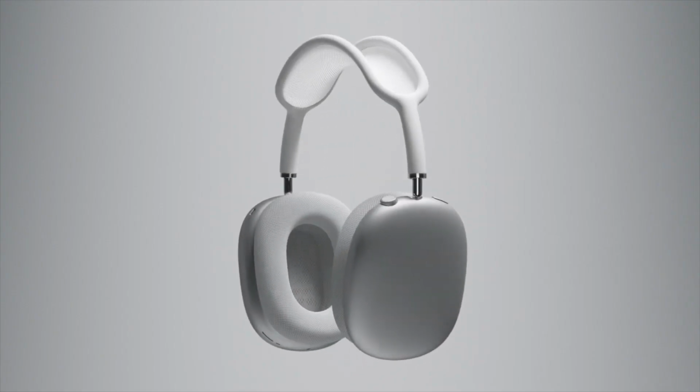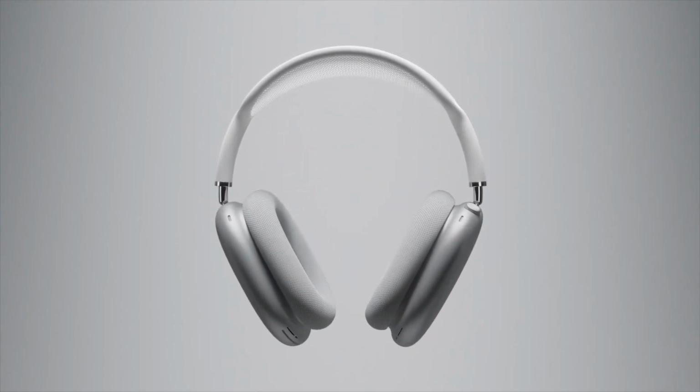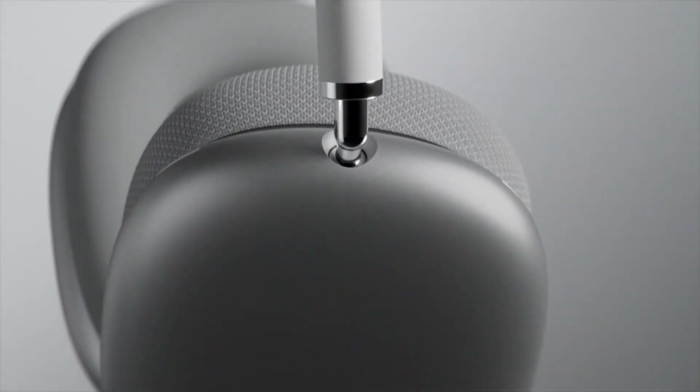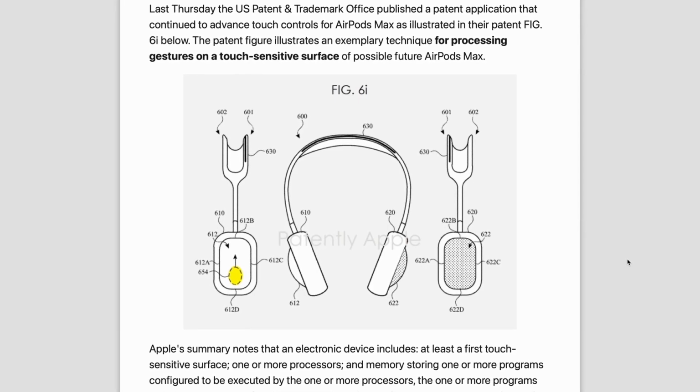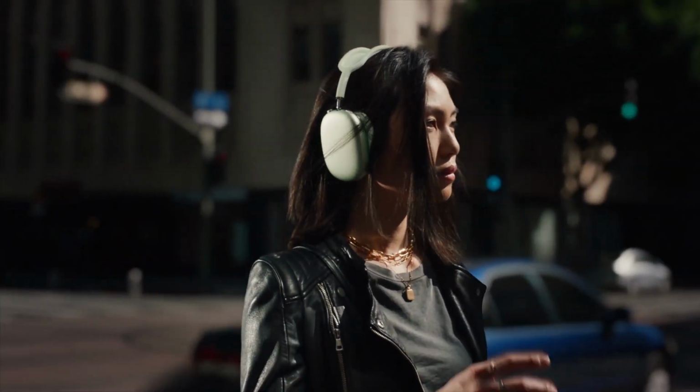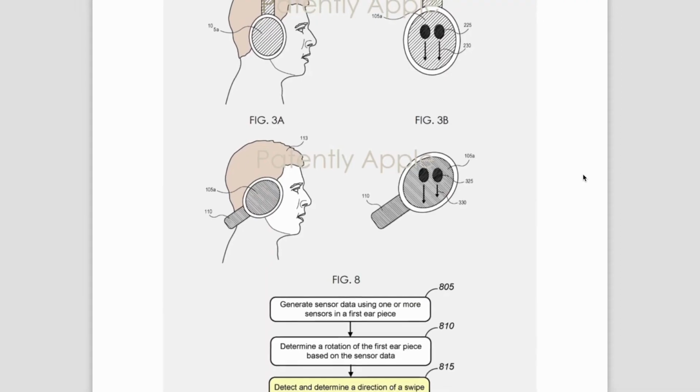When will Apple update the Apple AirPods Max? What new features will they have, and how much will they cost? Today, we'll discuss all of this, including a patent that Apple received. This patent was filed about a year after they launched the original AirPods Max and shows some interesting additions.